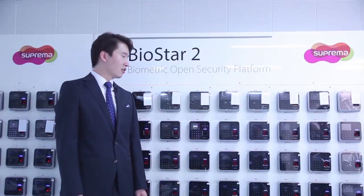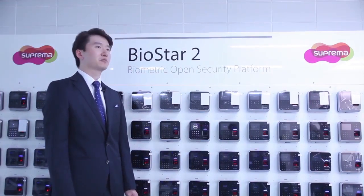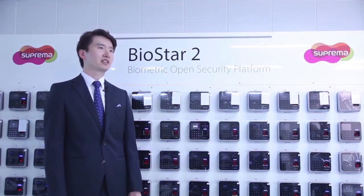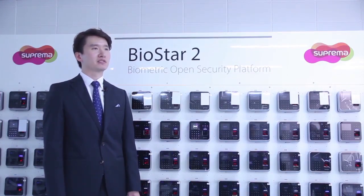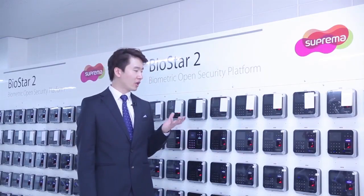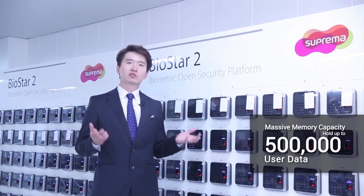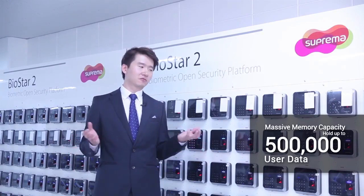Now the device also has what we call an auto-on feature, as you saw here, that will only activate the sensor when the finger is placed on top, extending the life cycle of the sensor and maximizing user convenience. Improvements to performance have been matched with the massive memory capacity we have given to BioStation 2. The device can now hold up to 500,000 user data, which is equivalent to the population of the metropolitan area of Miami.